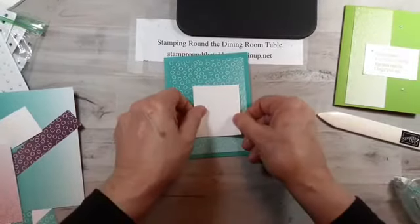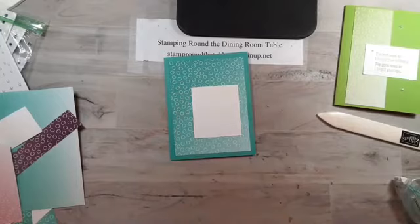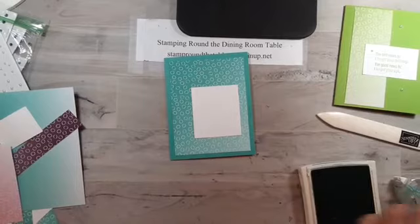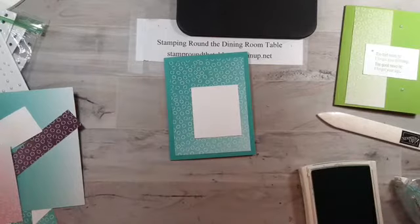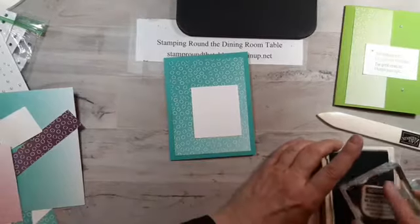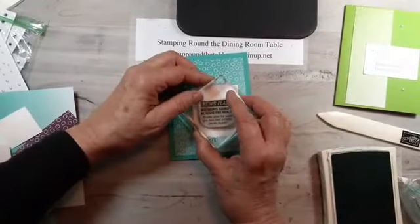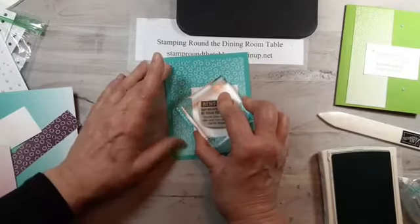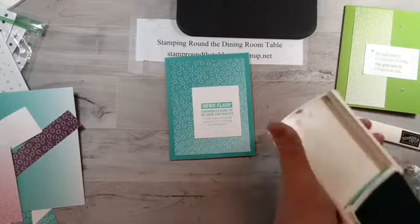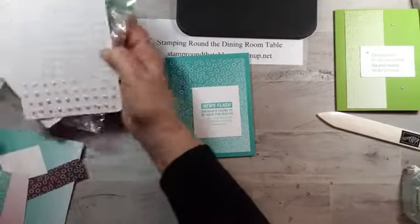Oh, I did that backwards. I usually do stamp before I put that on, but let me just see here. What do we want to put on here? Oh, yeah, I'm gonna do that one. Again, another monochromatic. There, the news flash. Okay, now let me just see.